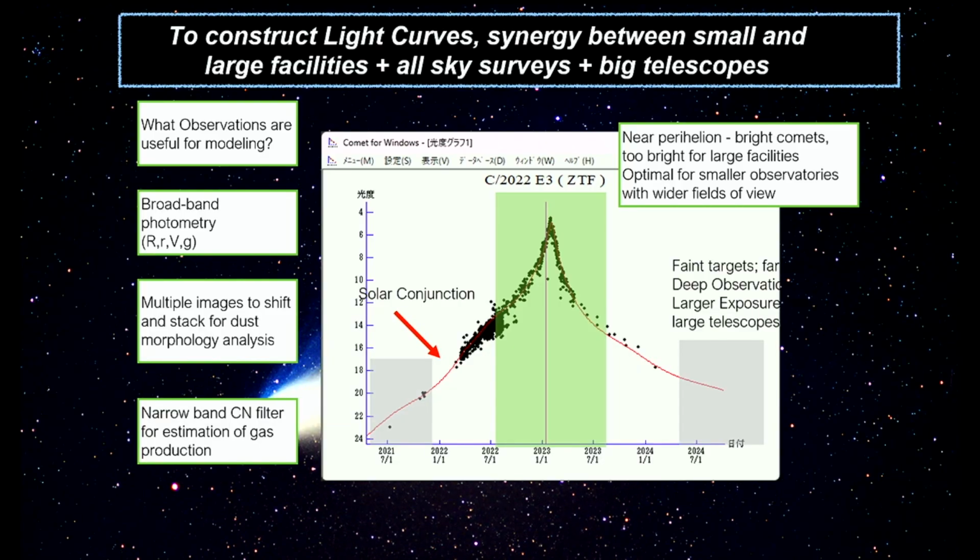So I'm going to go ahead and end off by reiterating that there's a huge synergy with having amateur observations of bright comets closer to their perihelion. If you're wondering what kind of observations are useful to apply modeling to in the future, it's broadband photometry, preferably in the R band, but actually visual observations are good too. For photometry, there are a lot of publicly available databases, like using the PanSTARRS database to calibrate your images. That's something that I do.